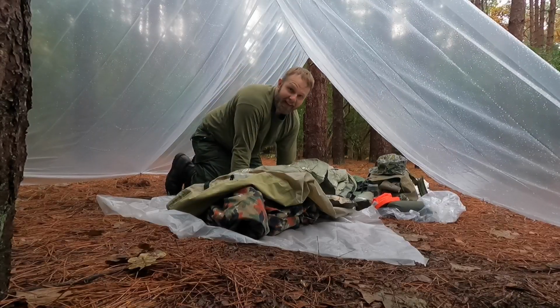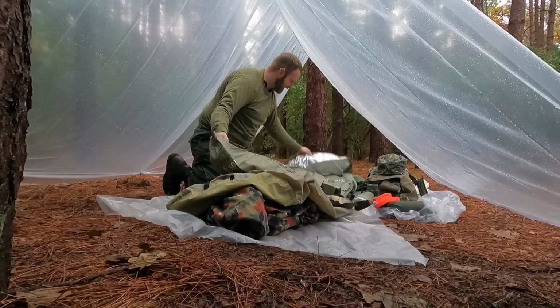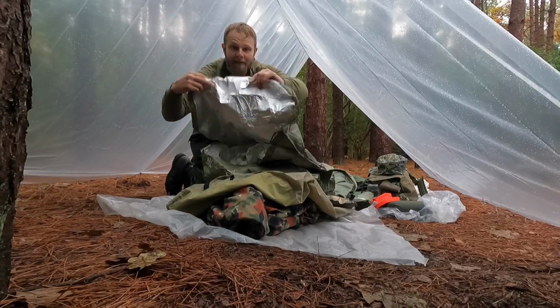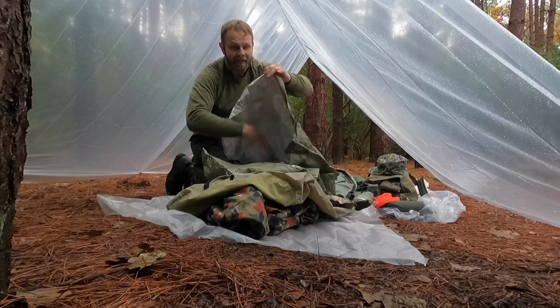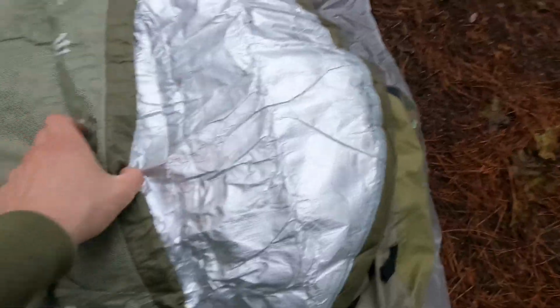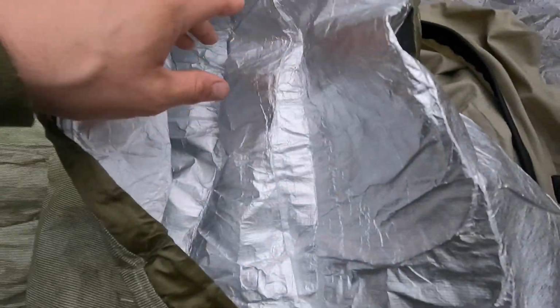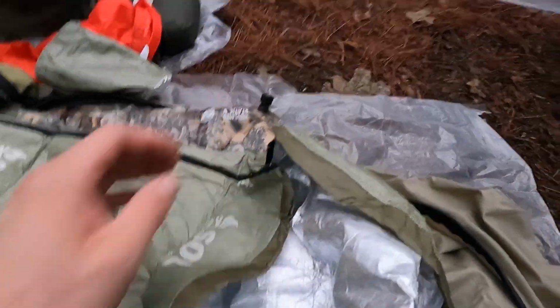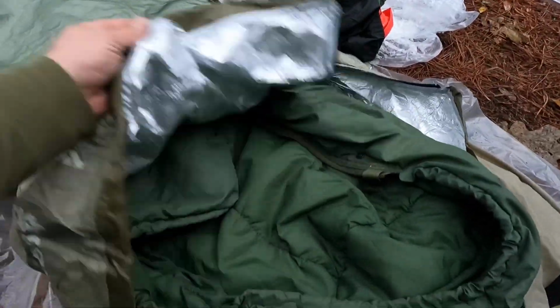I'm either gonna freeze tonight or I'm gonna be really comfortable. But it's got like a space blanket type material in it. So that's gonna be very interesting. It's pretty neat. It's even got a zipper on it. That's interesting.